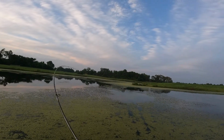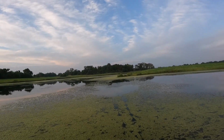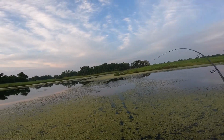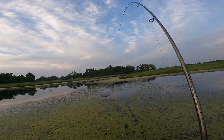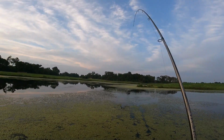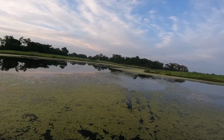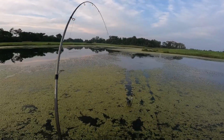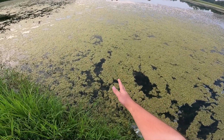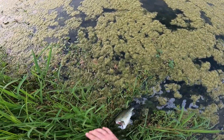Oh, that might be a little decent. Oh, that is a little decent. Come here. No, stay out of there. He's got a ton of grass with him. Wow, there we go. It's a 1.5 pounder.